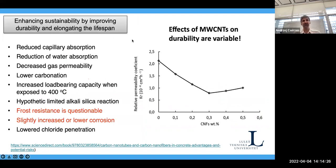Then there's, of course, durability. The more durable the structure is, the more sustainable it is. So the idea is to make it so it shouldn't deteriorate through the entire lifespan of the structure. And if you look at how nanomaterials affected the durability, it's good and it's bad. Assuming the dispersion was done in a proper way, so there are no agglomerates, and you got better mechanical properties, you normally have reduced capillary absorption, reduced water absorption, the gas permeability is also lowered, there's lower carbonation. Everything comes from the fact that your microstructure is much denser.